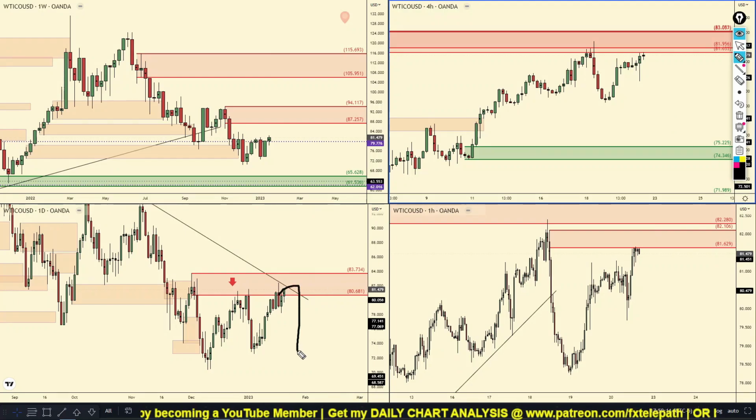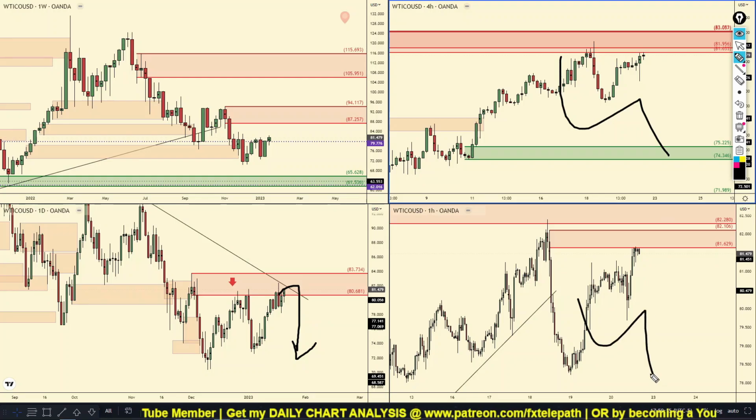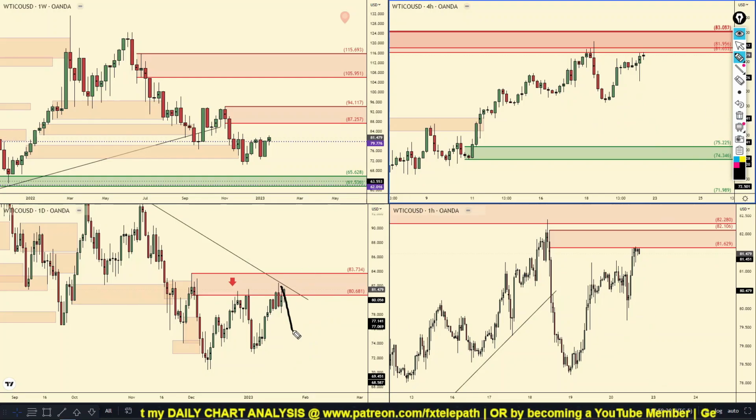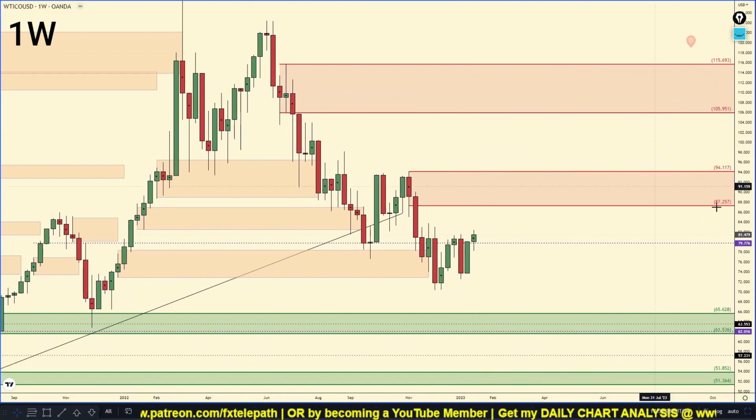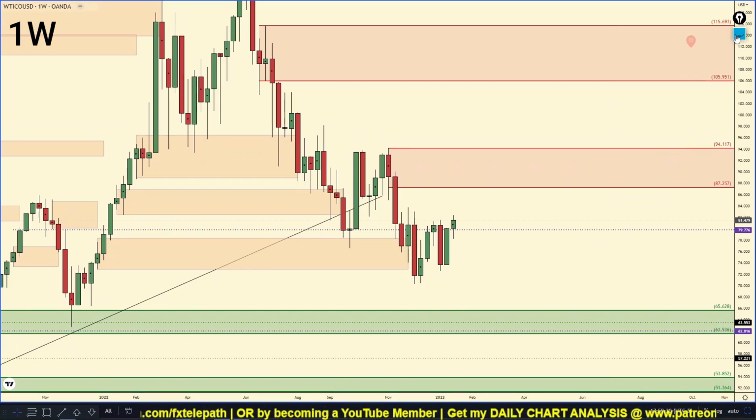So if we start to react down to the downside and we have a new 4-hour or a 1-hour downtrend, then that's fine. My prediction was completely wrong at that point, and we can continue to trade short. But like I said, what I believe is going to happen here at oil is we're going to break out to the upside. And where are we going to break up to?